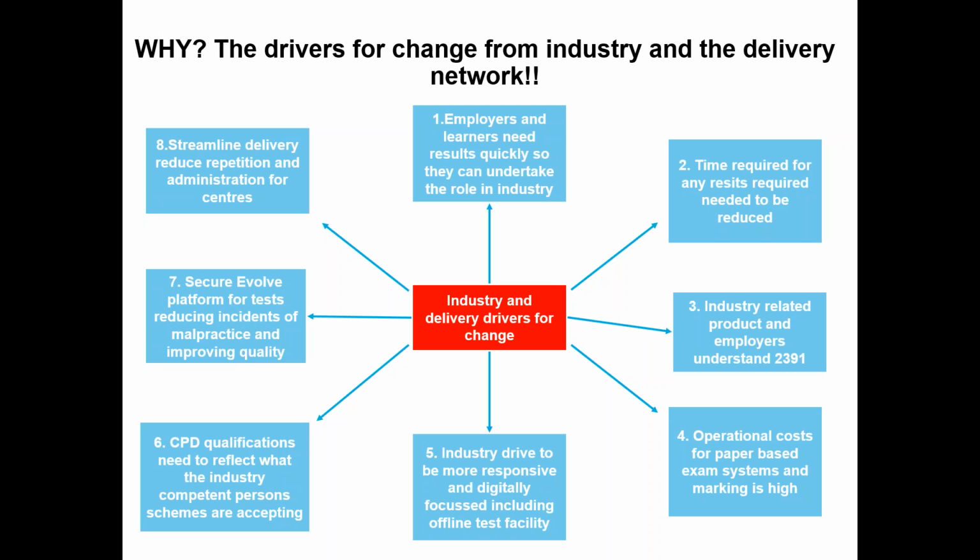Number 6, CPD qualifications need to reflect what the industry competence schemes are accepting. So currently there are qualifications out in the industry being used which have different assessment methods, and they're being accepted by the industry. Number 7, secure evolved platform for tests reducing incidents of malpractice and improving quality.